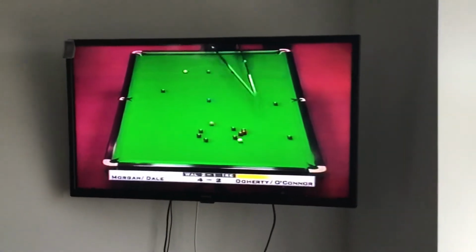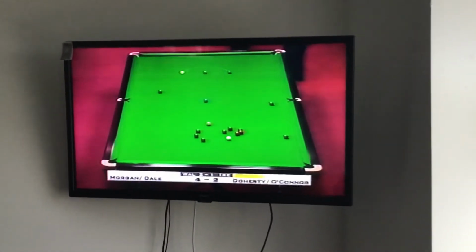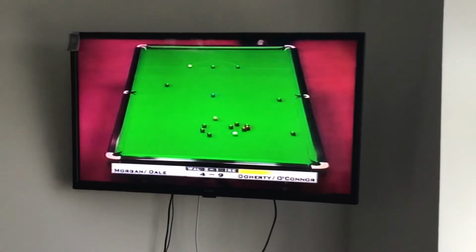Good pot though, and good position with the cue ball. It's a great shot. That's settled the old nerves a little bit.